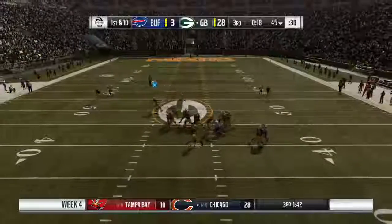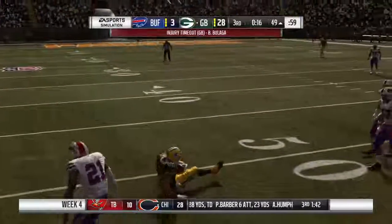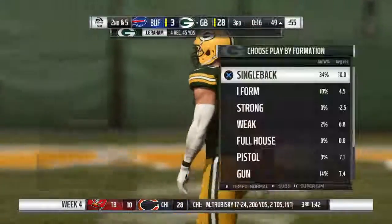They go play action here on first down. Throw left side complete. It's Graham. And he'll get it into enemy territory just across midfield at the 49.